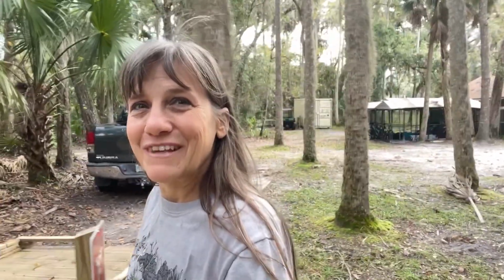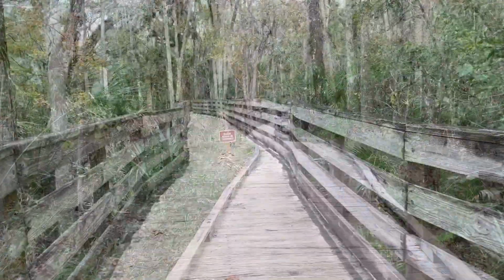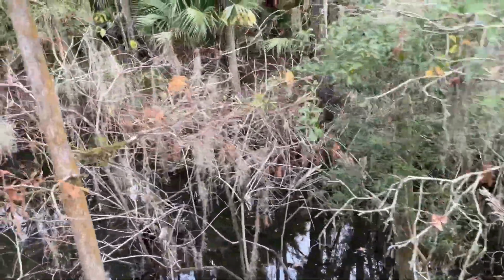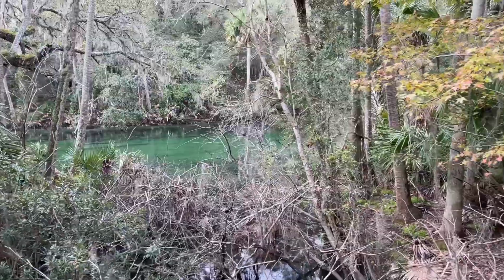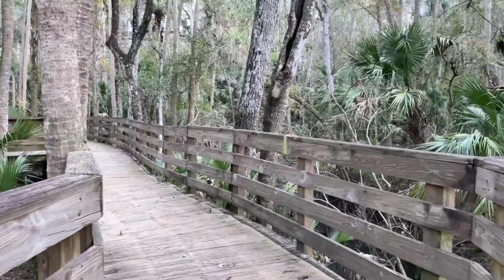Awesome. The manatee are out. I'm gonna walk down the boardwalk for a little bit, see if I get another glimpse of them. It's gorgeous through here. You can see the wetland without getting your feet wet. I think this boardwalk just runs along the spring run. It's definitely nice and shady, although it's overcast today. The sun is coming in and out, which makes for a beautiful day.